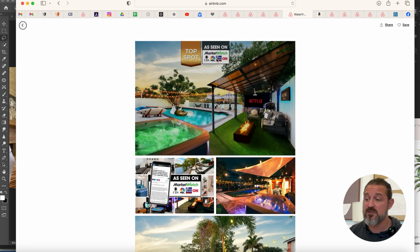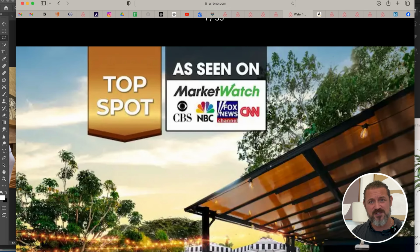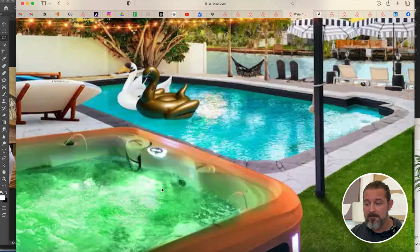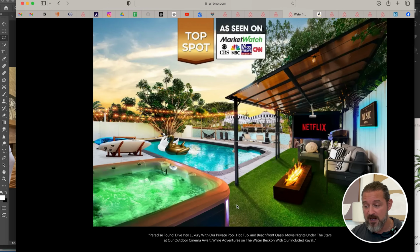Obviously, they put text over the top of this photo, right? They want you to believe that this place is famous, as seen on MarketWatch and CBS, Top Spot. Doesn't exist. You can see that they completely photoshopped in this hot tub. You can actually tell because the lighting environment is completely different.